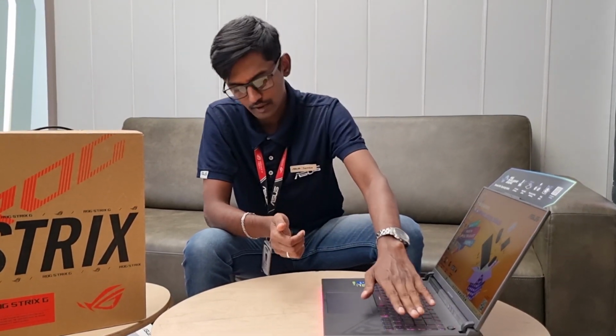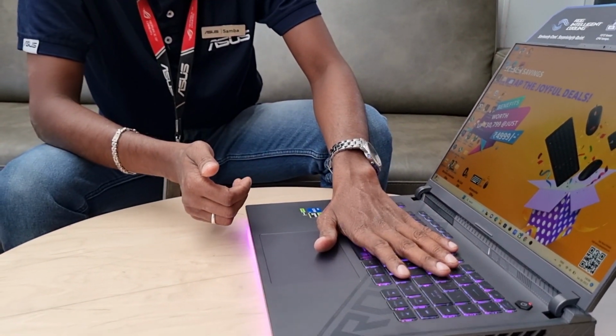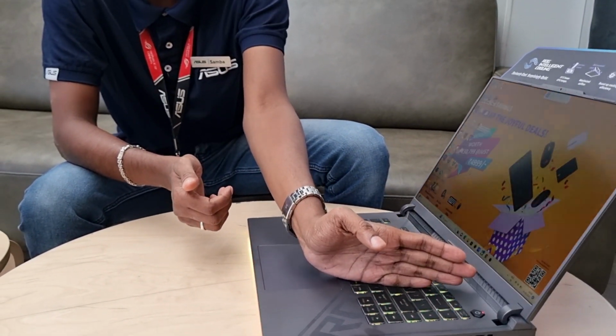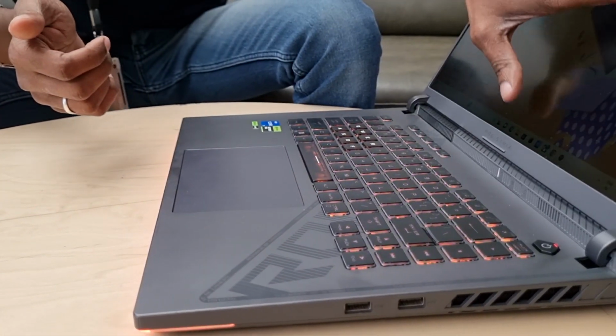And here are all the features of this laptop. And one more major add-on feature is nothing but Armoury Crate. You see here, you are getting the RGB lights, and you can customize this RGB with a 4-zone RGB keyboard. This is a 4-zone RGB keyboard. We can customize this RGB, and we can customize the display.